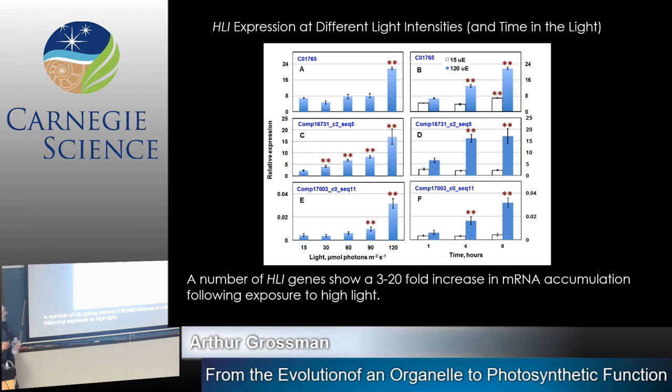And actually, if we look at some of these genes, they're controlled by light, which actually amazes me. Here you can see three different HLI genes, and this is light given for a certain amount of time at these different intensities. And you could see they're upregulated by light. Okay, so many of these HLIs are controlled by light. So when you think about it, they had to get into the host genome, they had to get promoters and terminators and regulatory sequences that allow them to be activated in light.